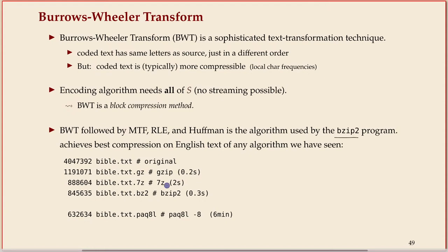If you use 7-zip, maybe something people know as, by and large, often a good compressor. It's a bit slower, but often gives good compression. That brings it down further, but BZIP gets even further and is faster than 7-zip. So for English text at least, it's usually the best method by being fast and small. Now, I wanted to add, this is a bit out of the competition here because nobody's seriously using this, but you can go further.